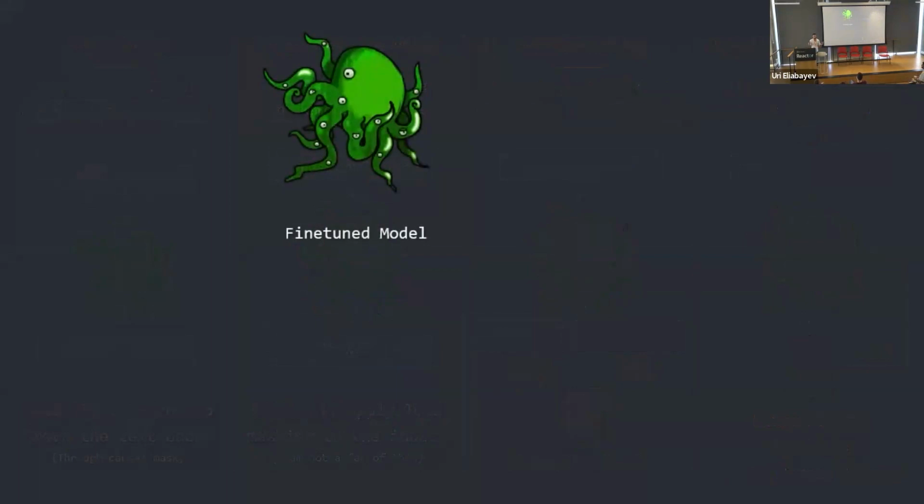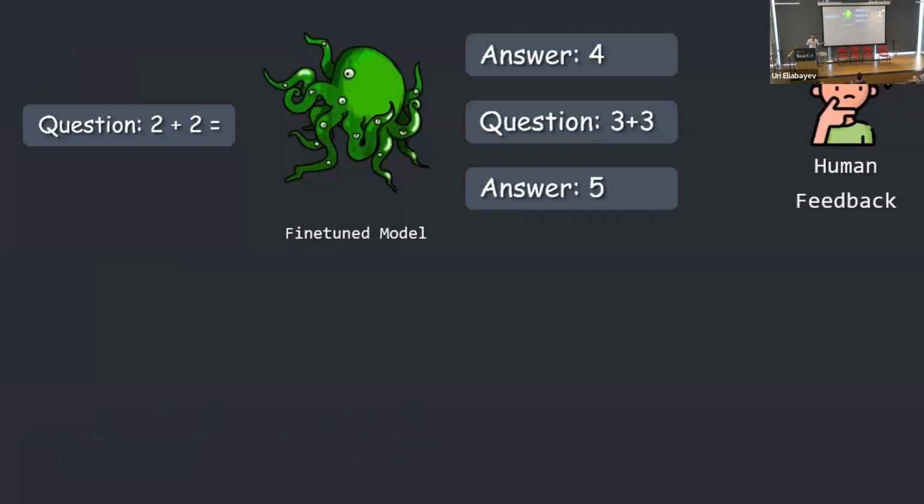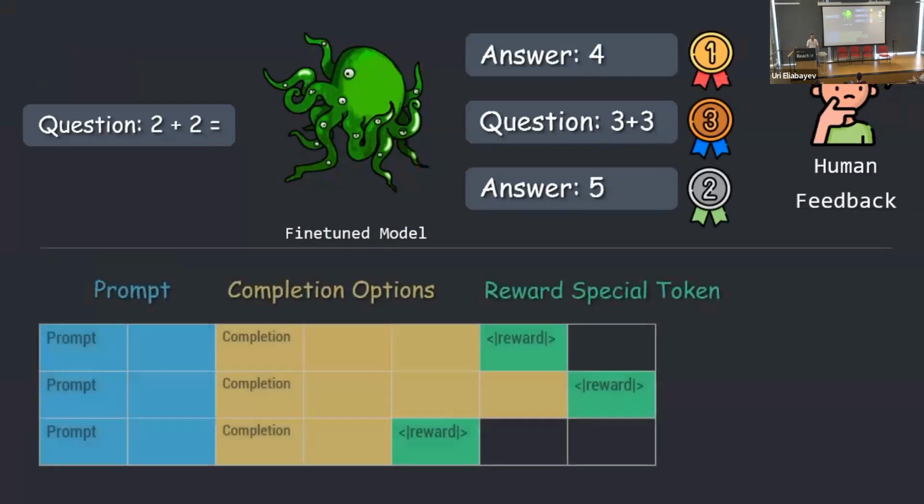Today, the way this works is as follows. You have your model, it's fine-tuned, you prompt it and get a couple of completion options from the model. Then you just ask someone which one is the best option, and that person assigns a rank to each of them. In real life, this is how it looks. You get a batch of prompts. All the prompts are the same length. Obviously, it's the same prompt, but you get different completions that the model created, and you put a special token at the end, which is the reward of the model.